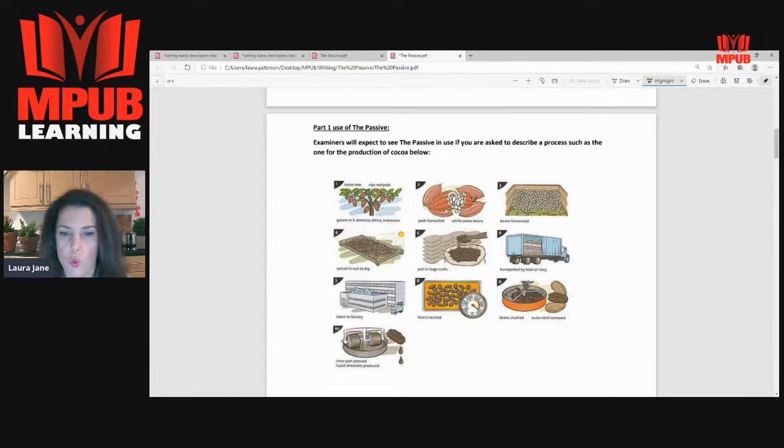So we have got 12 stages here. Tree, pods, beans being fermented, being spread in the sun to dry, put in sacks, transported by train or lorry, taken to a factory, being roasted, being crushed. There we go. Liquid chocolate. Okay. So this is typical of a process that you could get asked to describe in part one.